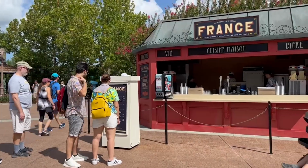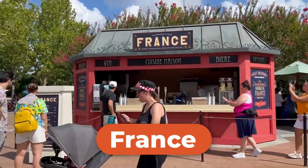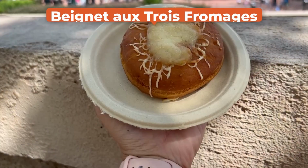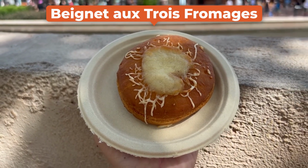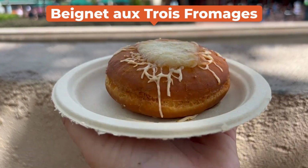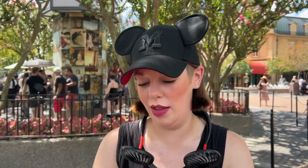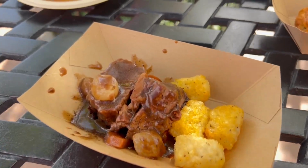Bonjour from France, where this booth actually isn't that great. So this is the 3 cheese beignet, which they've had, I think, for the past couple years. And if you like sweet, you like bread, you like cheese, you're going to like this. You definitely have to have the right palate for it. I was more of a fan than Heather and Felicia, but it's still a good option, and it pairs well with the wine. We just finished trying everything at the France booth.